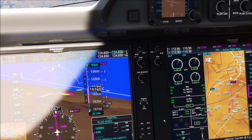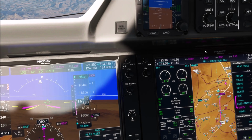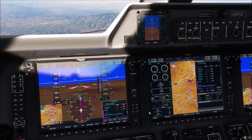Oh, that's a very bright bit of sunshine there. Let's reset our heading knob. Just click the heading knob to center the heading bug. Good airmanship to do that.